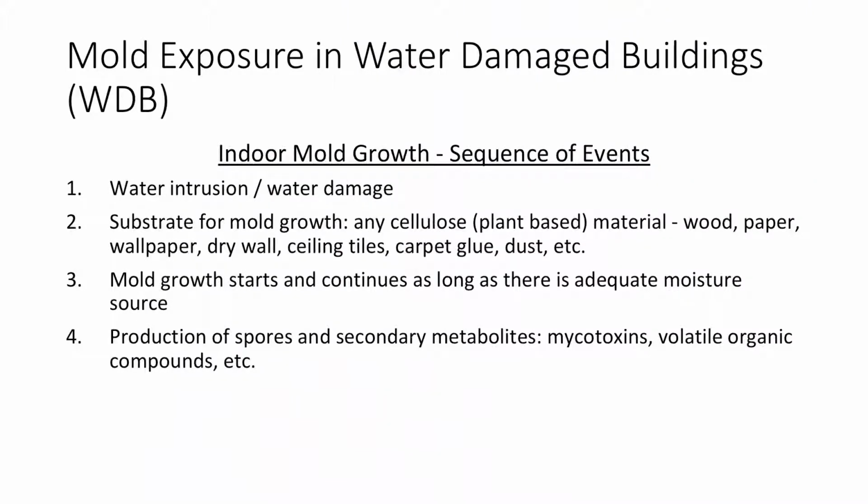So indoor mold growth is relatively simple. It takes water and a food source. So there's water intrusion, water damage. There's a substrate for mold growth, which is basically virtually any cellulose plant-based material. The mold growth starts and continues as long as there's an adequate moisture source, and then produces a potpourri of items that are secondary metabolites, mycotoxins, the VOCs, volatile organic compounds, etc. We're going to focus today predominantly on the mycotoxins, but it is likely that some of these other things can impact illness as well, particularly allergy, but also chemical sensitivity and so forth.